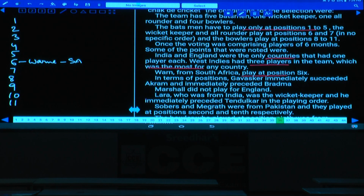In terms of position, Gavaskar immediately succeeded Akram. Succeeded means following this. Gavaskar is immediately followed by Akram, and immediately preceded by whom? And immediately preceded by Broadman. And what is the relation among these 3? The relation is Broadman, Gavaskar and Akram. Now this is the order. Now Akram, Gavaskar and Broadman must be in this order. Are you following this one or not?